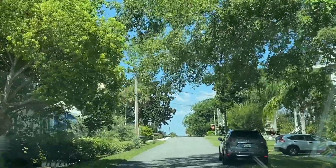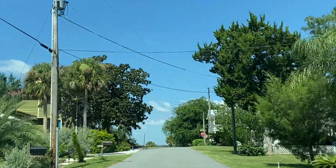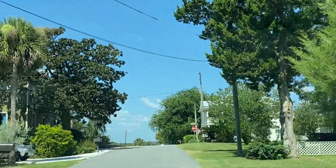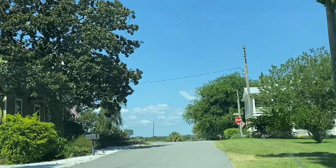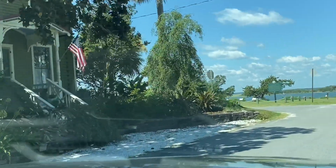And it's getting ready to come into sight. Up on your left, you will see what is known as the Pippi Longstocking House. There it is.